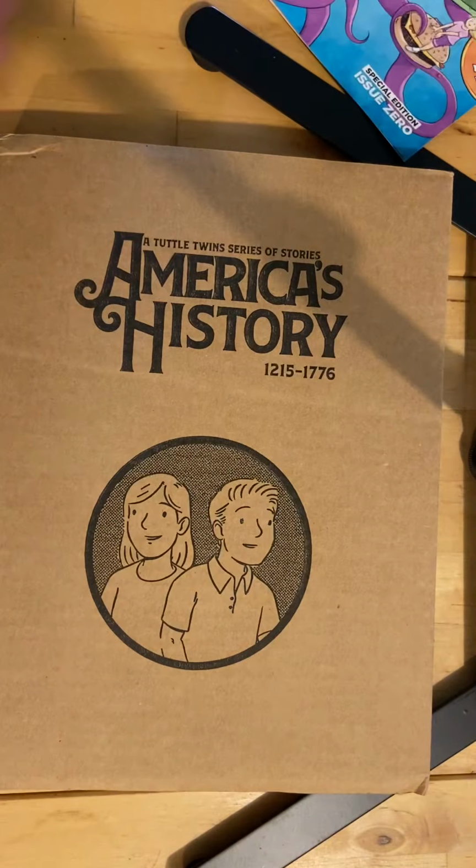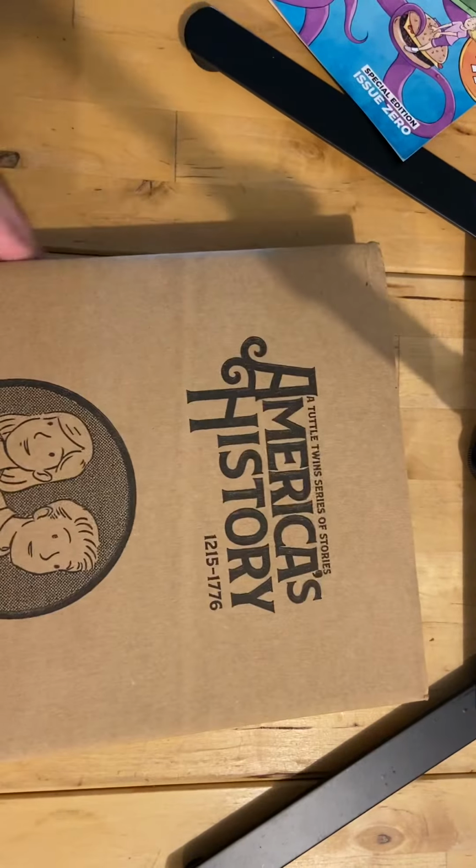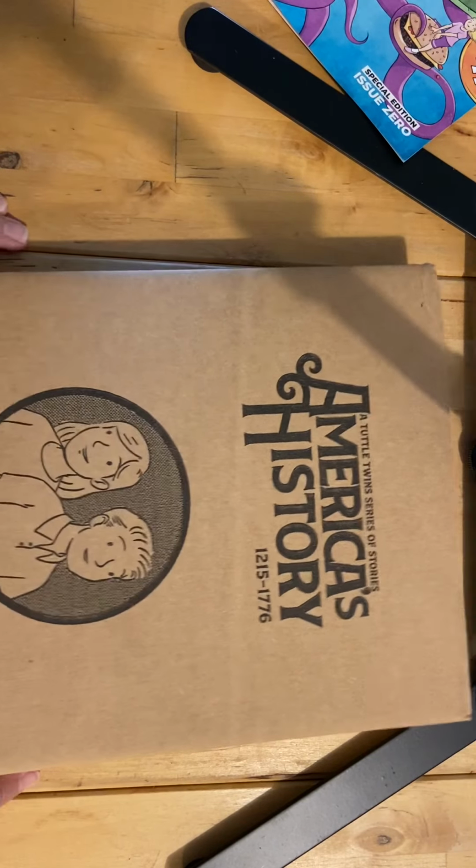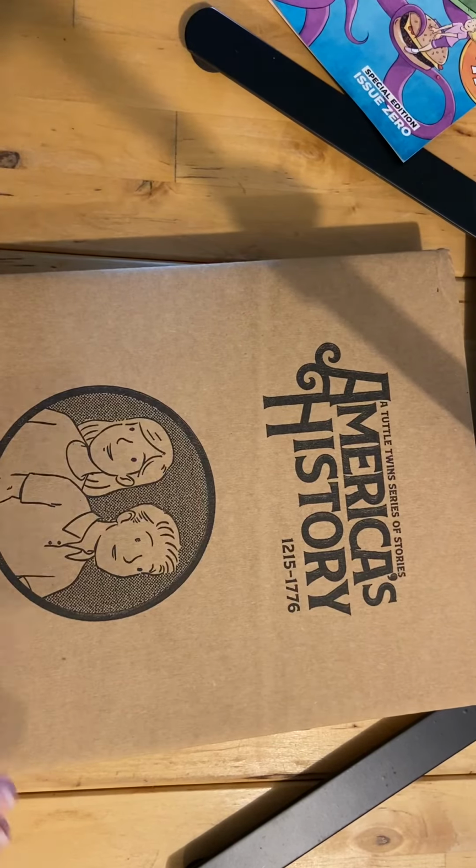All right, so the American History Tuttle Twins series of American History, 1215 to 1776. I'm not sure if we will be homeschooling or not, or what our homeschool will look like next year, but I knew that I wanted this to be added. One of the things I really like about the Tuttle Twins, in the few books I do own, is that they're very story-like, and it's something I want to get back into, reading stories to my kids. I like the idea of short stories. So let's take a look.